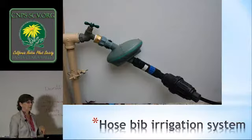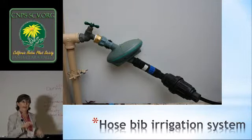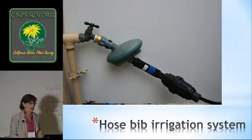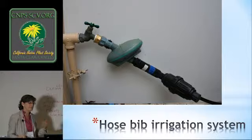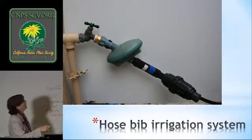You can also do something off of a faucet or hose bib if you don't have access to a valve. I don't do that very often. Usually we are using some kind of a valve. But if you need to, or if you want to put together something really quick and start to really learn about drip, this is a very easy way to do it.